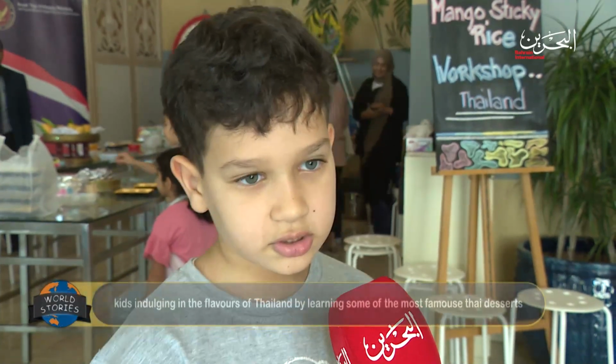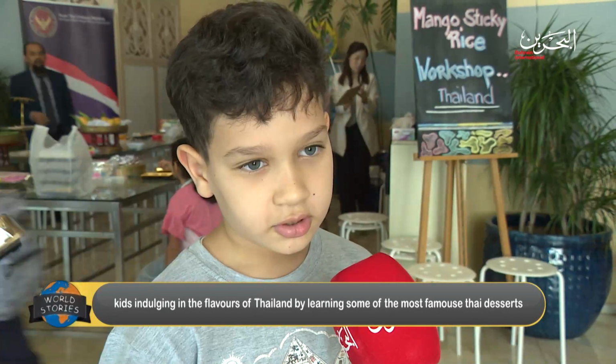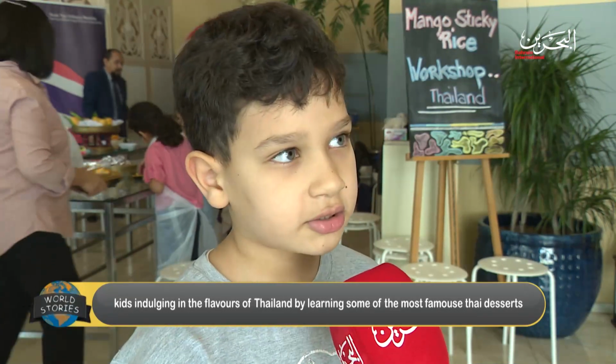Today I really like how I did the mango. It's delicious, and I really like the dessert because it tastes good and it's easy to do. And the sticky jelly, it's delicious too, and it's easy to do. I used the mango and the jelly and the sticky rice.